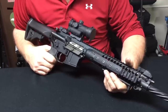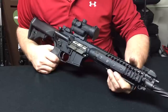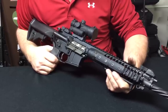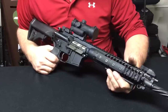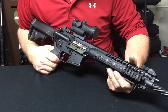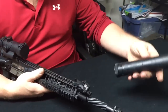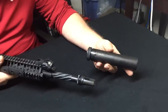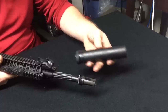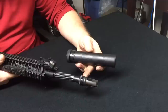The LWRCI individual carbine, as part of the individual carbine requirements, needed to be set up to use a sound suppressor. And that's exactly what it is. This rifle, like all the individual carbine rifles, was very well thought out. And we're going to show how the suppressor works on here. The suppressor that I use is the Silencer Co. Saker 556. This is an excellent suppressor. Locks in place very well. This is the actual flash suppressor that also works as the mount.